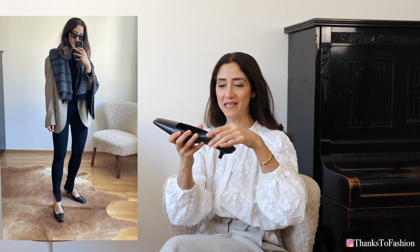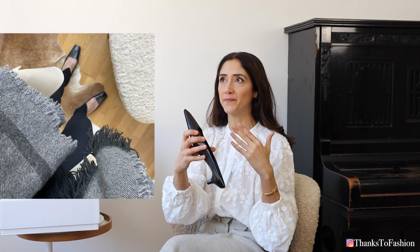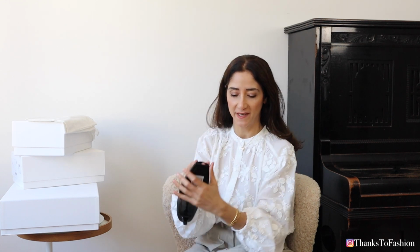The only thing with these shoes is because they don't have a sling back, you need to get used to these shoes. Oh, I just saw this. These shoes are open around here. Look.